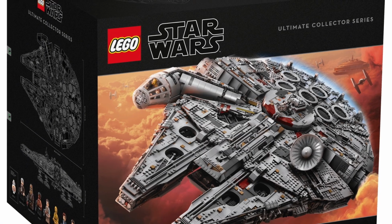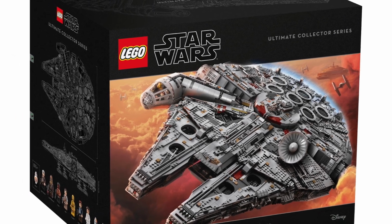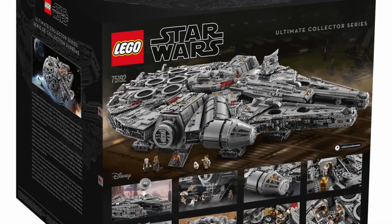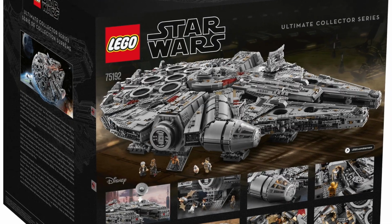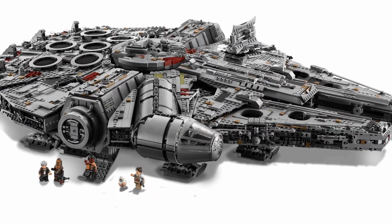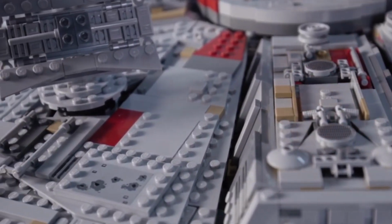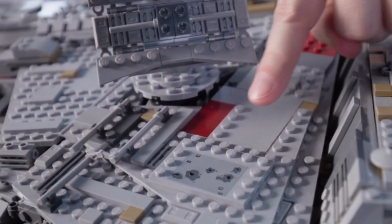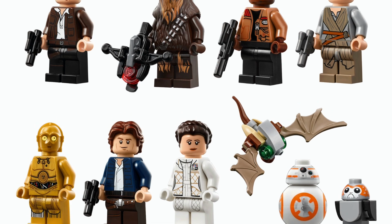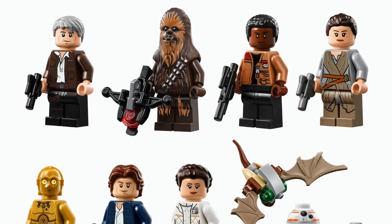And now onto 1st place, the undisputed champion of Lego Star Wars sets has to be the UCS Millennium Falcon. Released in 2017, this beast is the largest Lego Star Wars set ever made. An absolute titan with 7,541 pieces. But it's not just big, it's absolutely beautiful. Every surface, panel and detail is painstakingly crafted to recreate Han Solo's iconic ship. You get characters from both the original trilogy like Han Solo, Chewbacca, Leia, C-3PO, and then you also get some characters from the sequel trilogy such as BB-8, Rey and Finn.